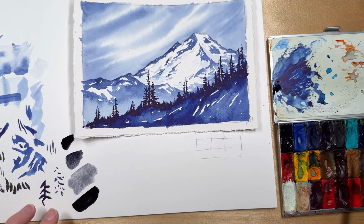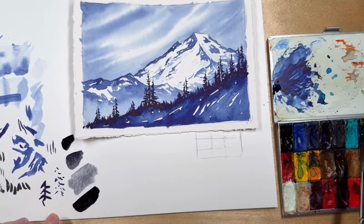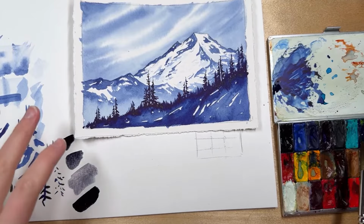And this is the one that, when I did that year basically of monochrome painting, I used for most of that. I didn't have Indanthrone Blue yet. So that one's also lovely. I like both of them because they make blooms really readily.